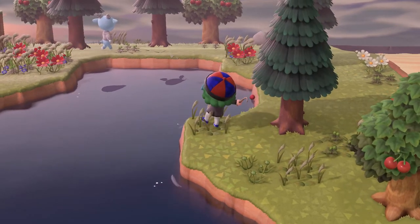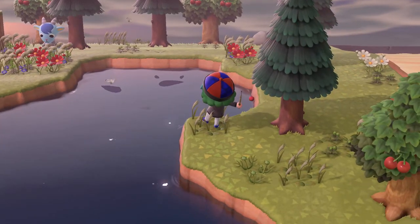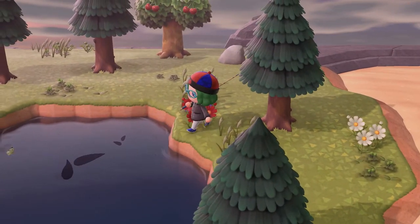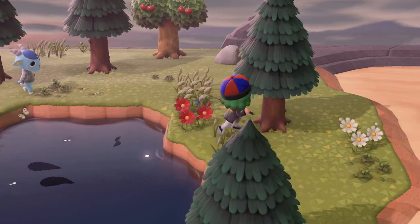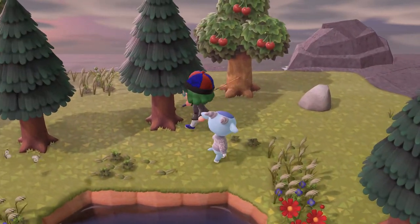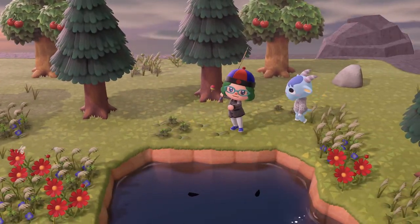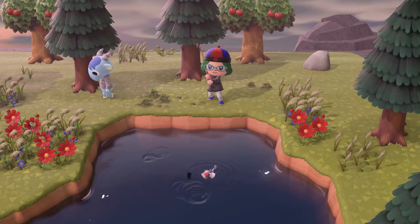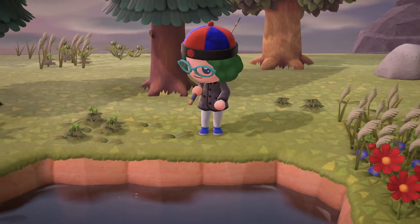Let's try fishing. There's going to be a lot of fish in this lake here. Hey little fishies, come on. Come on. Get into my rod. I don't know. Well, I got one. What is that, a goldfish? Yes, a goldfish. It's worth its weight in fish.